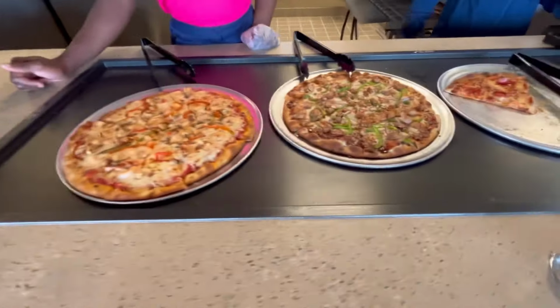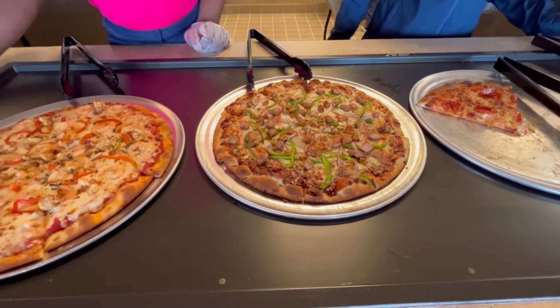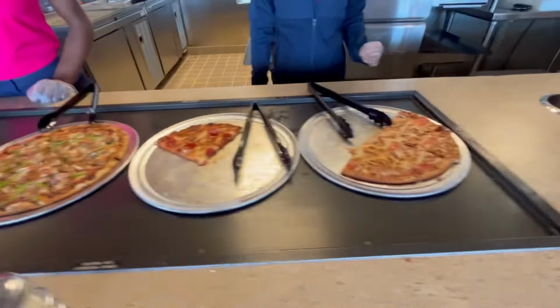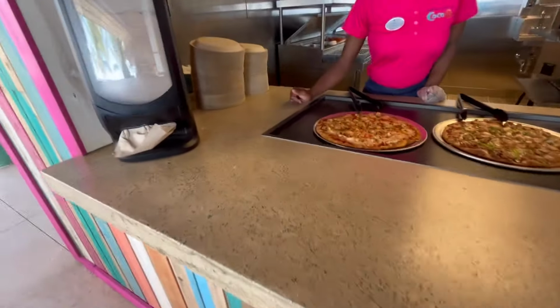Bahamian seafood. What is this? Barbecue chicken. Pepperoni and cheese. All right. Bahamian seafood. Does that mean there's conch?